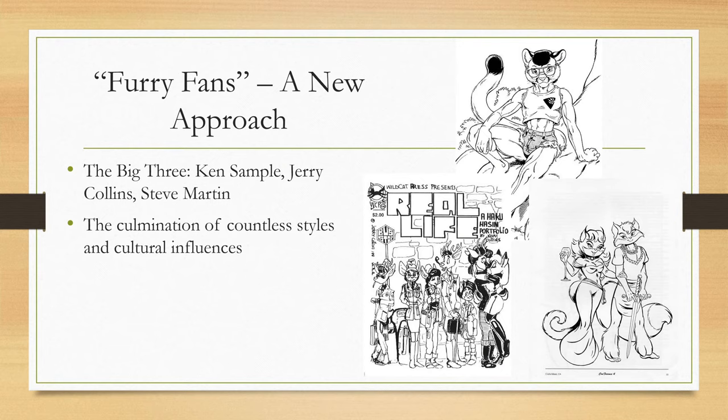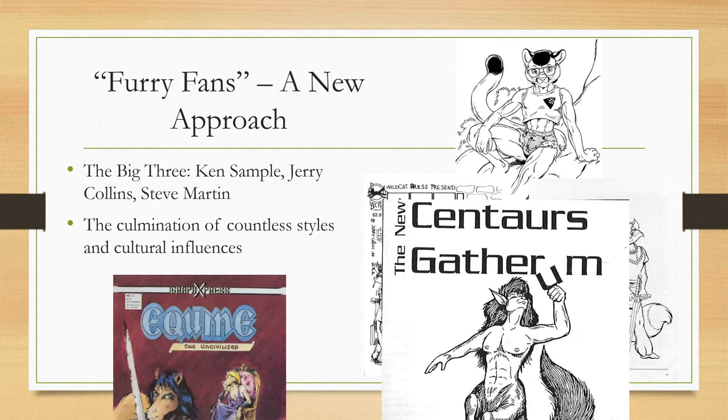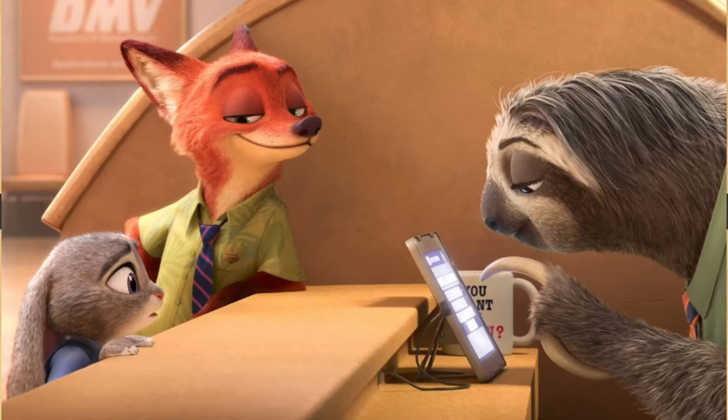Note the mix of influences from America as well as Japanese animation and comics. That's not to leave in the dust creators like Jim Groat, creator of Equine the Uncivilized and Red Shetland. Horse furs, this is your origin point. That and potentially tars, which are popular enough to have their own zine. But this right here is the critical mass. It's from here on out that we start seeing the art, films, whether they're fan or professional, that we know today.